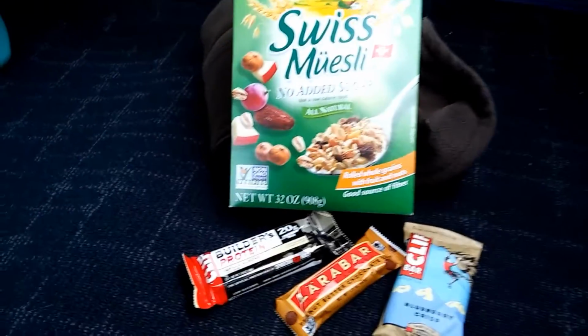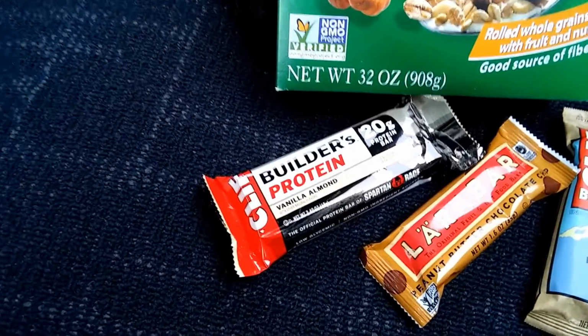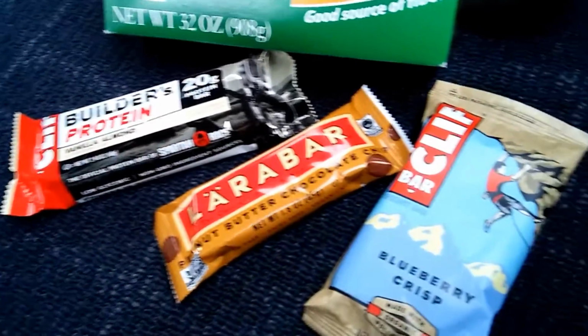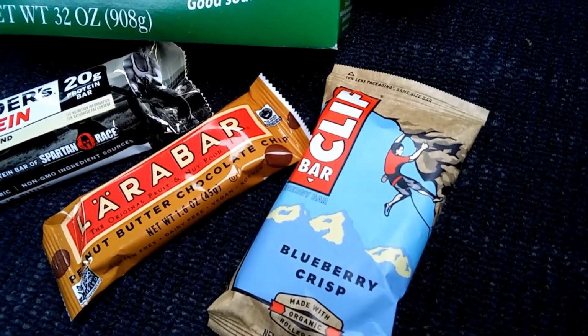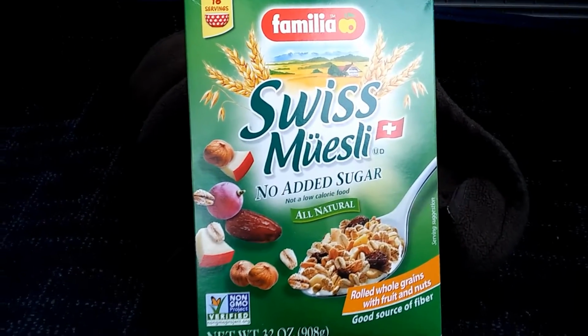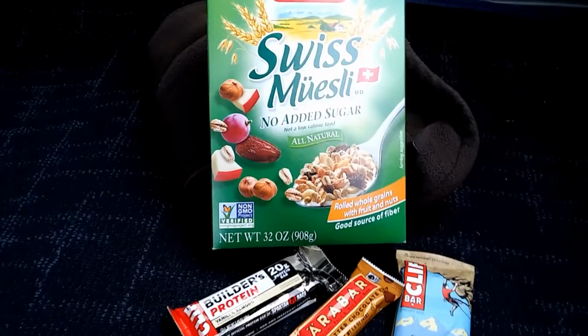Some other things that are good to bring along: energy bars. There's a protein bar again, Lara bar, Clif bars. They all have varying nutritional value. And this is a cereal. You may have heard of it, Swiss muesli. It's mostly raw and it is very sustaining.